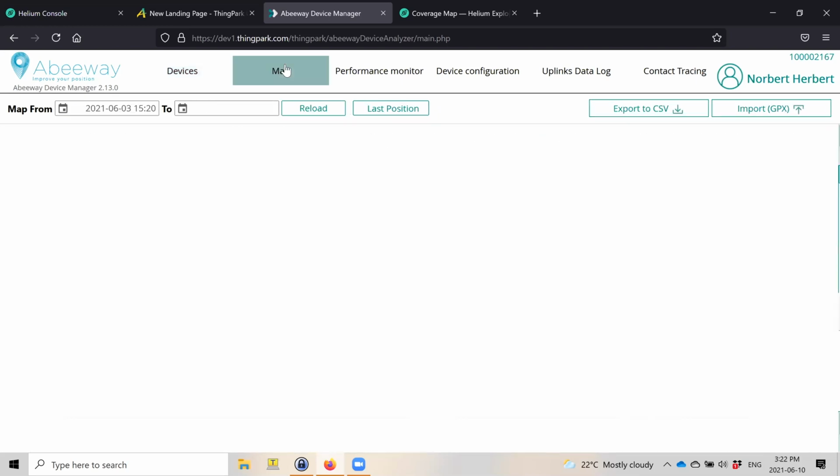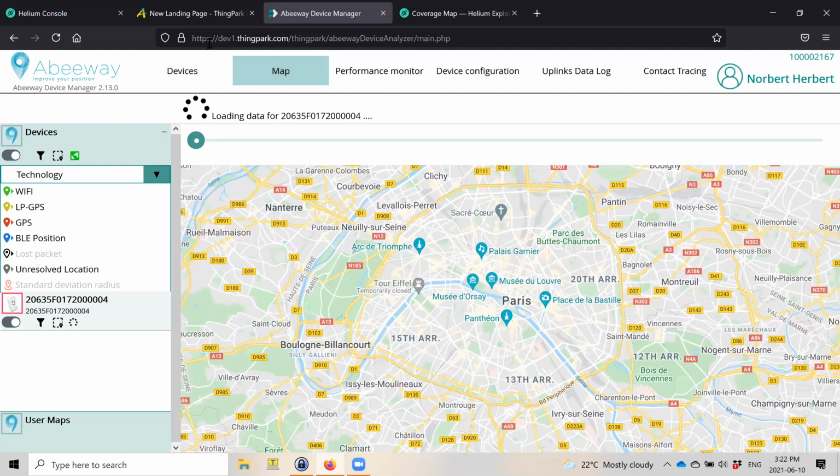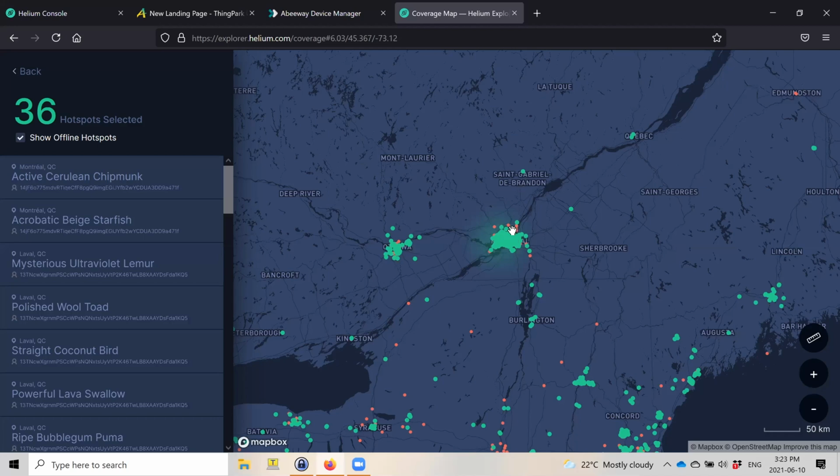The second tab is probably the most interesting one, which will show me the map. So it zooms in on where I have the data available. And so, as I said, I'm based out of Canada, Quebec in particular, around Montreal. And I'm going to show you, if I can remove this, the coverage map from Helium. So here is Montreal, and I'm kind of north of Montreal. The lone gateway you see here is actually me. And so there's nothing around me, there's nothing in between.